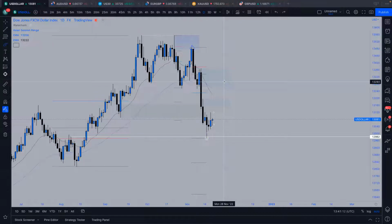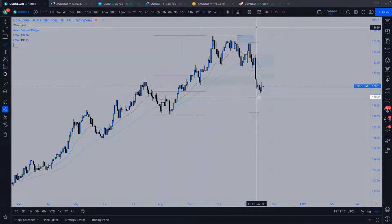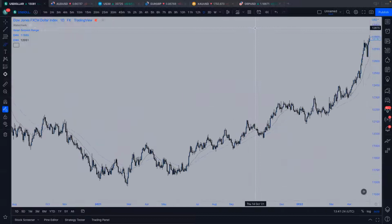So could we see that? We do have some equal highs, which is telling me that price is probably going to look to push higher at some point. Just because there is liquidity doesn't mean it's going to be taken. Now liquidity can be stored for ages and ages.